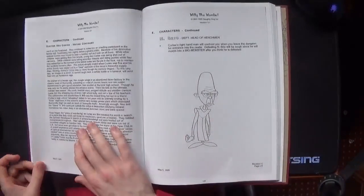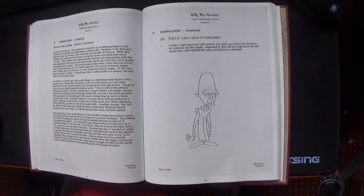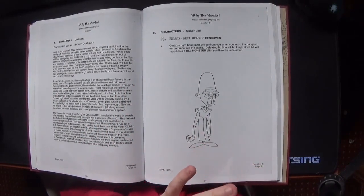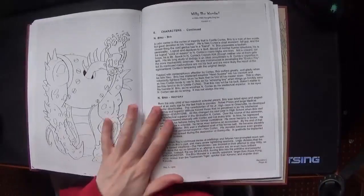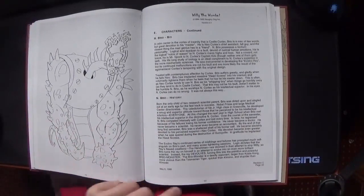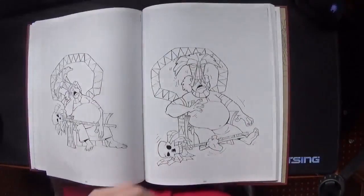But again, so much. And then Brio as well has a really in-depth backstory. Cortex's right-hand man will confront you when you leave the dungeon for entrance into the castle. Defeating Embryo will be tough since he will morph into a bio-monster after you think he is defeated. There's the original concept of what he's meant to turn into, which was changed. Again, look at the size of this bio. Again, if you want it, I'll read it.